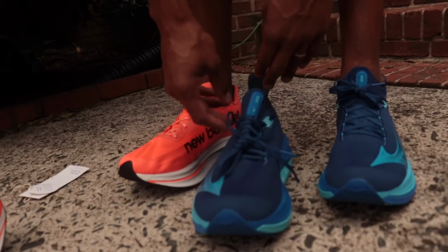The plan for the run is going to be 10 miles just around the hood here. We did the 23-mile long run yesterday, so not trying to push it too much. Maybe we'll throw a double in later, but I think we're just going to do 10 miles easy. Let's get it in. So one more thing I did want to say.